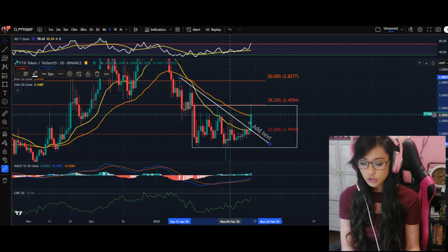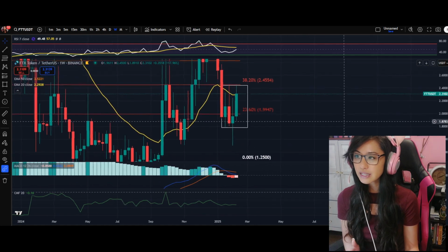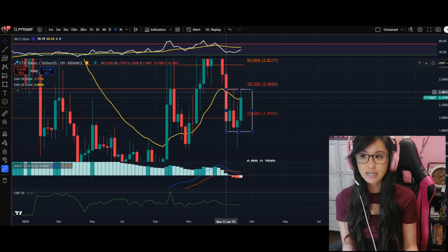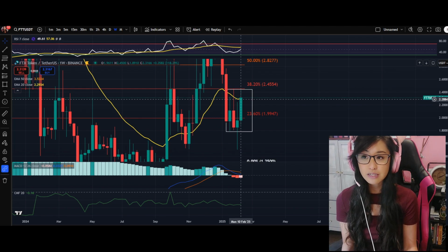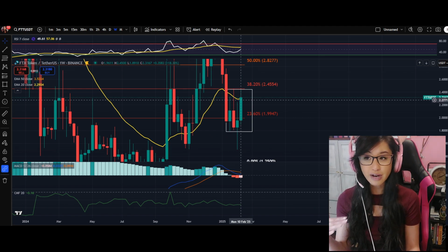$2.45. Now we're going to zoom out to take a look at the weekly time frame as well and gather some information on this. So on the weekly time frame here, we can see that FTT is attempting to reclaim again the 20 moving average. So week after week from that break on January 13th, we've been in this bear market because we're closing below our 20 moving average. So in the next 24 hours, I want to say it's going to be a make or break for FTX token in terms of the trend reversal here.